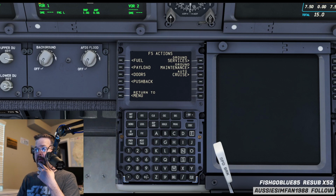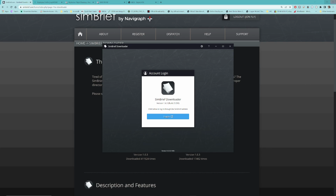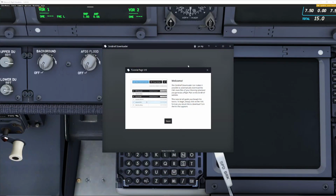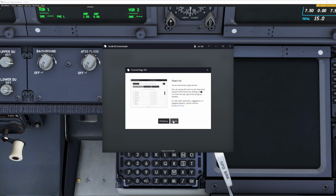All right, running SimBrief downloader. This is the thing, I've only used this like... Would you like to run SimBrief downloader every time you log into the computer? Sure. Do the login. Login successfully validated. So again, here, next. Multiple directories, exporting files. Okay. That looks pretty simple.